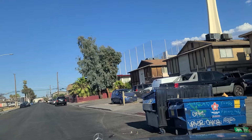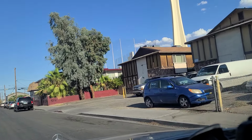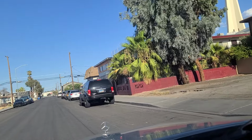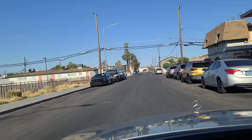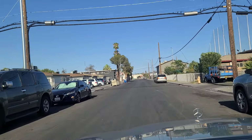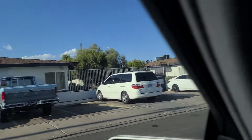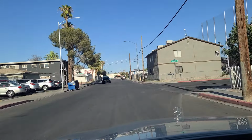Got some plywood over a whole bunch of stuff there. Yeah, and it's for rent, so someone's living in there, but that's just like plywood, it looks like. Maybe it's concrete or stucco or something, I'm not sure. Looks like plywood to me. You have to have your head on a swivel here in Las Vegas at all times. There is an archaic thing from the last century called a payphone, but there's no handset to it, so it looks like someone's taken the handset off of there.